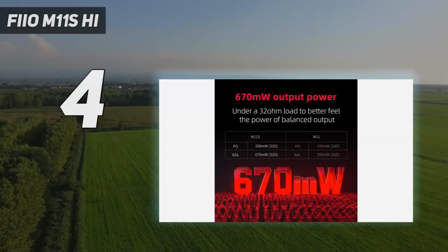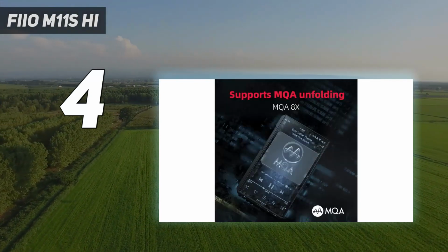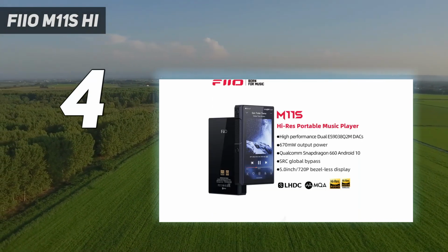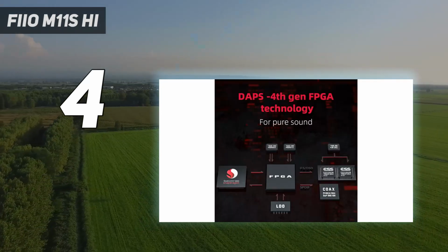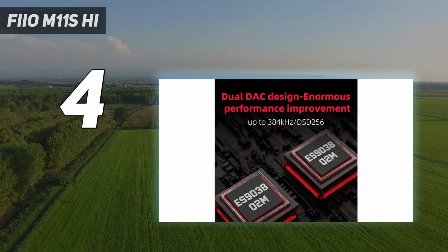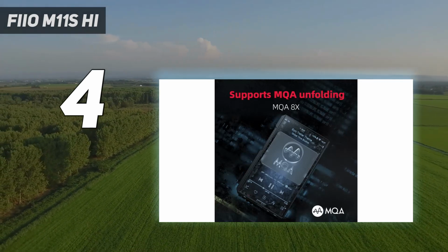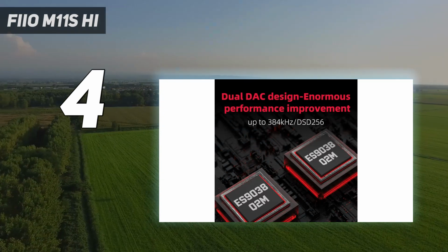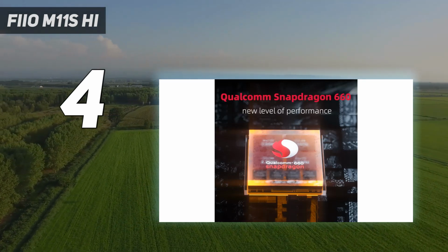FiiO M11S. The FiiO M11S is a beast of a digital audio player, DAP, for its price and gives many of the features of the more expensive models without cutting out the important stuff. It has one of the best battery lives on test, and that's even with the size being manageable by actually being pocketable. It uses the powerful Snapdragon 660 chipset with Android 10 that FiiO's engineers have tuned, and it's very smooth and stable. I like that they have given me multiple balanced options, as I can switch between my full-size cans and IEMs without using a dongle, and the power it produces is immense.